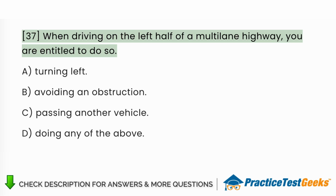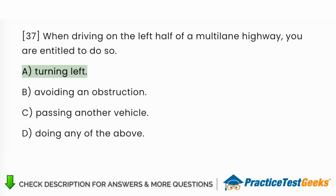When driving on the left half of a multilane highway, you are entitled to do so when A. Turning left. B. Avoiding an obstruction. C. Passing another vehicle. D. Doing any of the above.